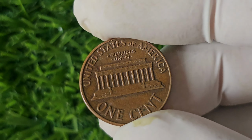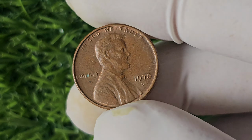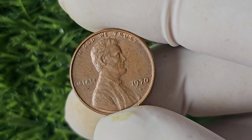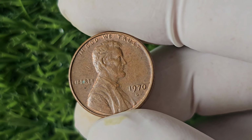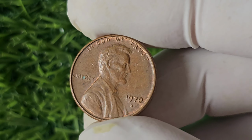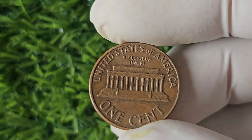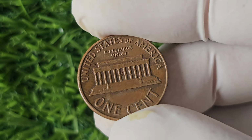Now, you may be wondering, is it possible for me to find a 1970 mint mark Lincoln penny in my own pocket change? While the chances are slim, it's not entirely impossible. Keep an eye out for any 1970 pennies with a mint mark on the coin's obverse, that's the heads side, for those who may not be familiar with coin lingo. If you happen to come across one of these rare gems, be sure to handle it with care and consider getting it appraised by a professional to determine its true value.